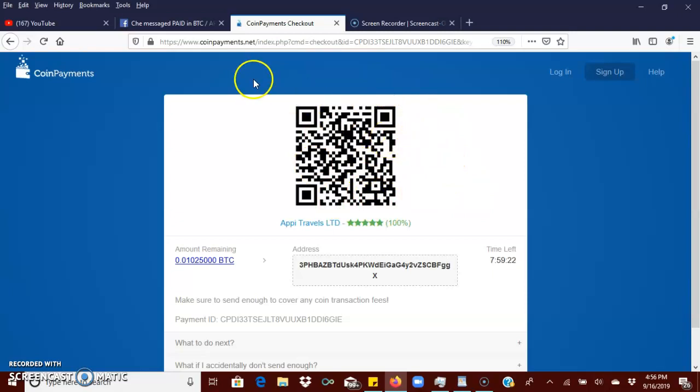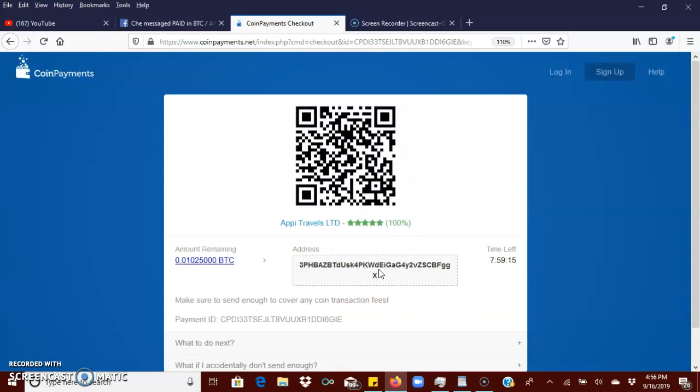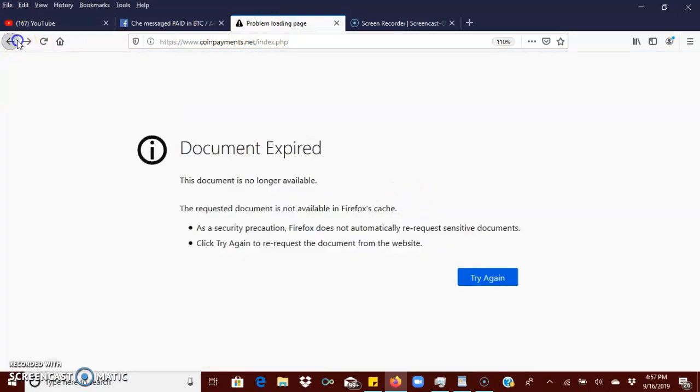And then all you gotta do from there is just wait for the confirmation, and then you should see it in your back office. It's active. So that's how you fund your account with Bitcoin, through Appitravel for the $100 combo package, right? So if you have an issue or problems, please contact support, and they'll be glad to get with you.